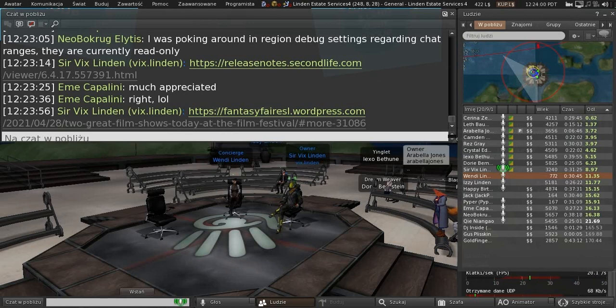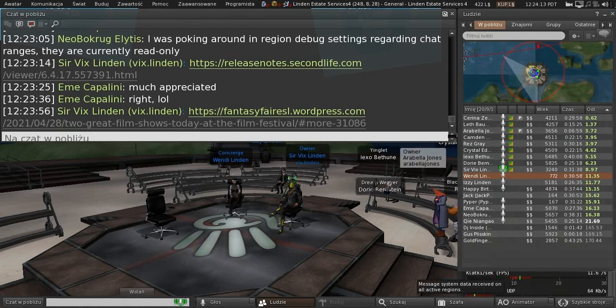I actually visited this earlier today. Right now, the Fantasy Fair is trying something new, and they're having a short film festival. Well, the first part just ended, I believe, as our meeting started. But they're running two films. The first one was a Loki Elliott retrospective that ran for an hour.